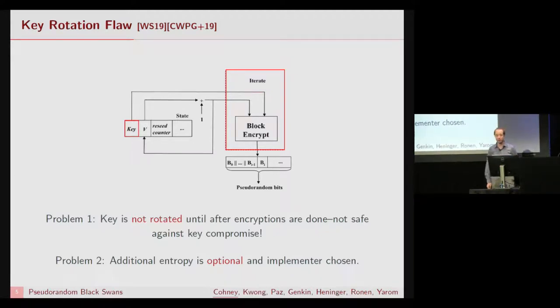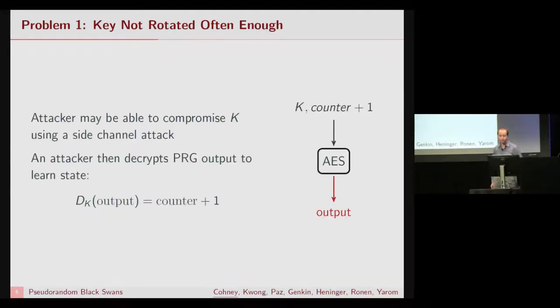If the key is compromised at any point during this process, you may be able to recover the counter and thereby compromise the DRBG. The second problem in the design is that the additional entropy is optional and implementer chosen. The standard does not require any particular type of entropy or any amount of entropy, and so it is up to the implementer to choose whether they want to ignore that altogether.